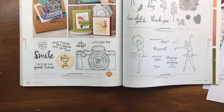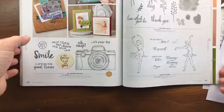Oh, Nancy, thank you so much for posting the picture of that stained glass card. You guys have to check that out. It is so beautiful, that card with the butterfly that I was telling you about.